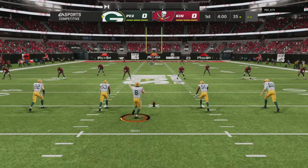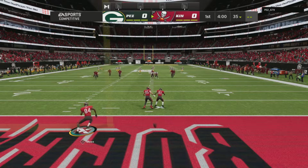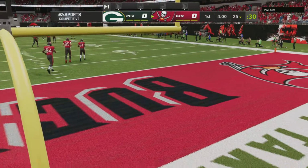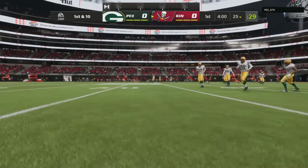Kickoff unit is out on the field, and they will send this one away. And that one will bounce out of the back of the end zone, so we will start here at the 25.